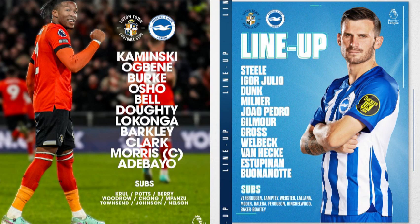Obene down the line for Townsend to chase. Julio gets it back to Jason Steele in the Brighton goal, who again plays it out to Dunk. Dunk this time finds Ferguson. Ferguson dispossessed though by Townsend and Woodrow. Townsend tries to flick it through to Berry, but Brighton will bring it away up towards the halfway line. Forward for Lamptey to chase after, but that will bounce through to Kaminski inside his own penalty area.